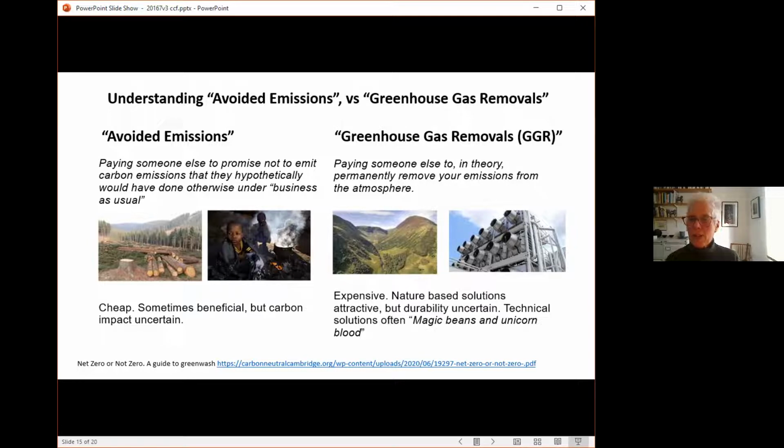Nature-based solutions are attractive, but we still don't really know a lot about what happens if you plant new forests, then what happens if the forest burns down in a forest fire? Or some of the science about how much carbon is sequestered in soils, we don't know yet. We know it's a good thing to do. We think there may be a point at which the carbon saturates and won't take up any more. There's lots to be discovered.